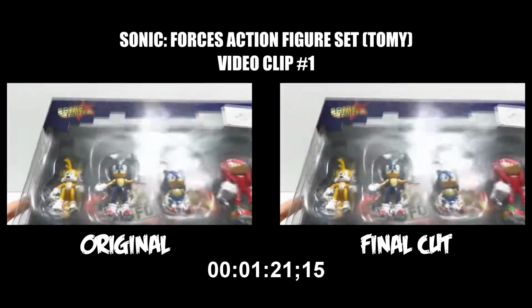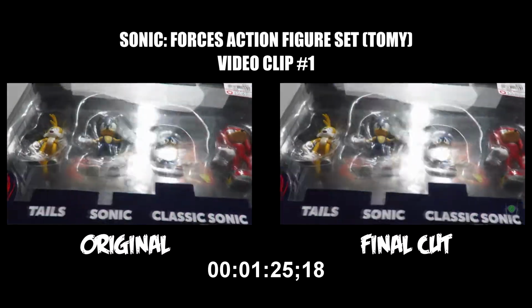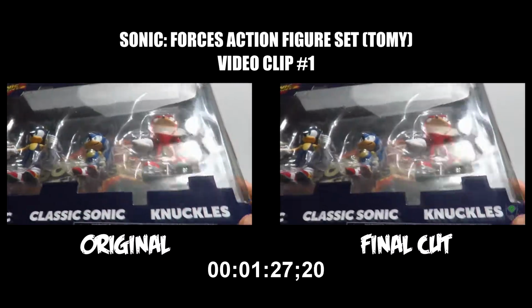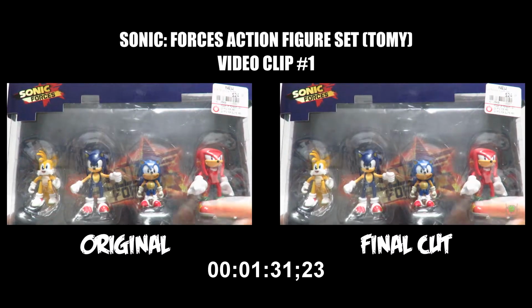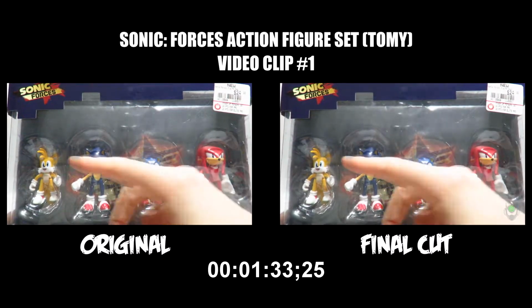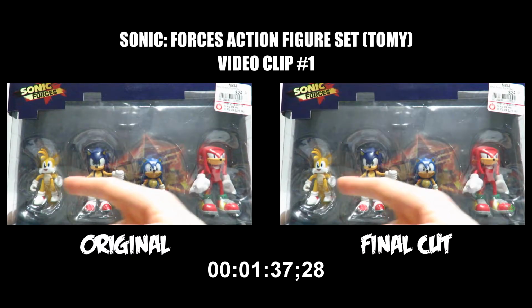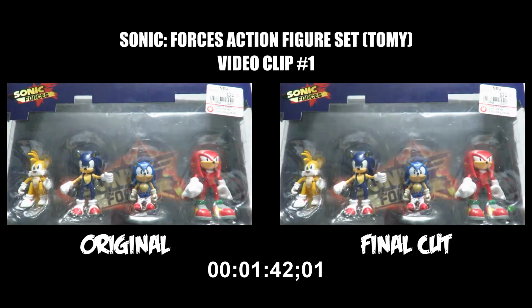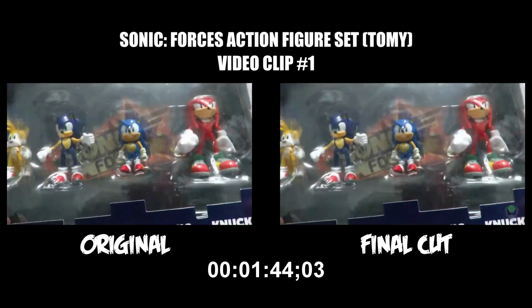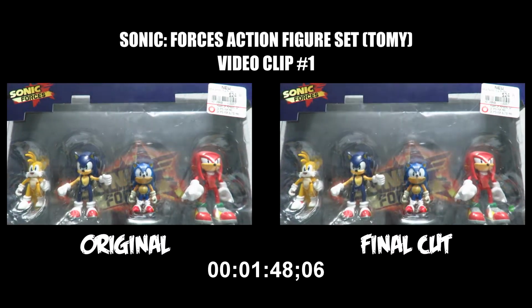Here it is, Sonic Forces. This 4-pack of Tails, Sonic, Classic Sonic, and Knuckles. Now, take a good look at what you're seeing here, because this isn't Sonic Boom Sonic, nor Knuckles, nor Tails. No, this is modern Sonic, modern Knuckles, and modern Tails from your standard Sonic video games. Pretty cool. And you also get Classic Sonic because, hey, it's Worlds Collide, right?